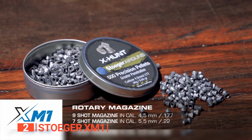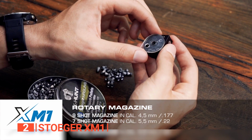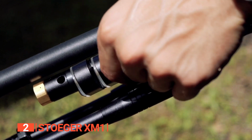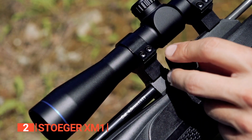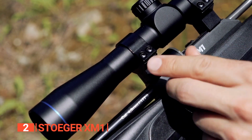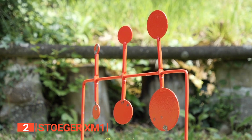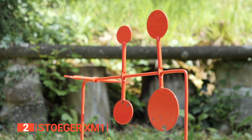One of the XM1's most innovative features is its versatility in magazine systems. It includes both a 7-shot rotary magazine and a single pellet loader, giving you the choice between a bolt-action repeater or a single-shot air rifle. This flexibility enhances your shooting experience, making the XM1 a standout choice in the world of air rifles.